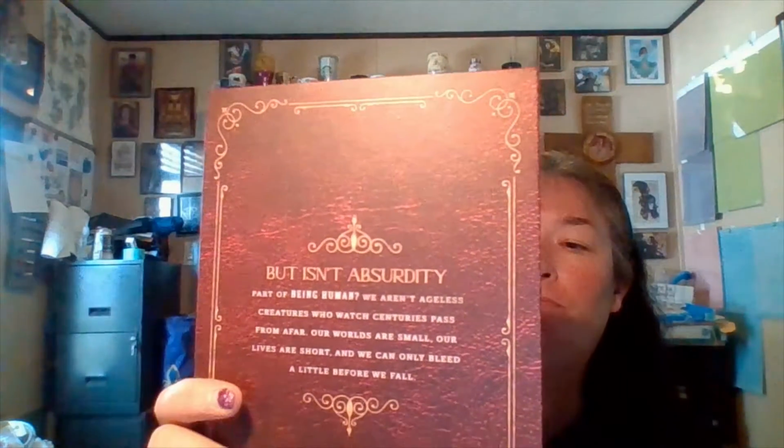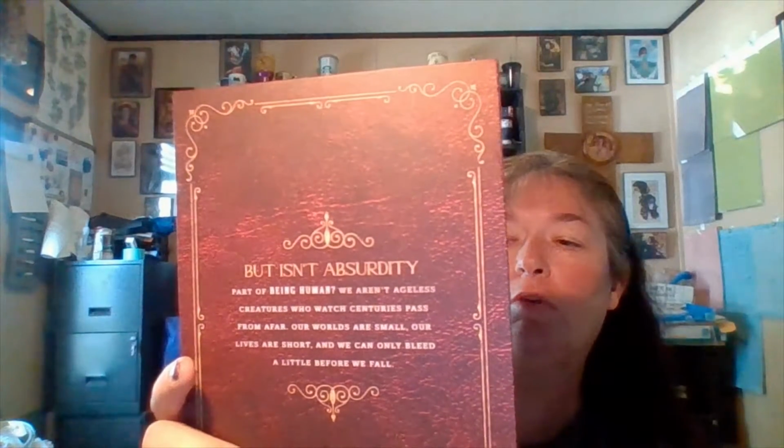Oh. And we have another photo album. But isn't absurdity part of being human? We aren't ageless creatures who watch centuries pass from afar. Our worlds are small, our lives are short, and we can only bleed a little before we fall. You are a living rose among wax flowers.